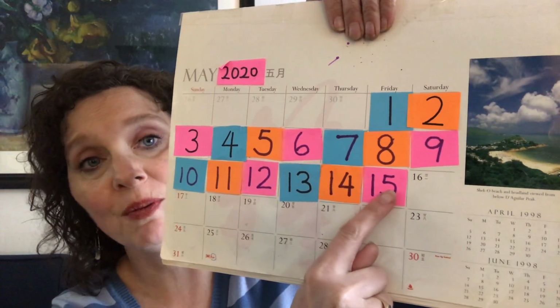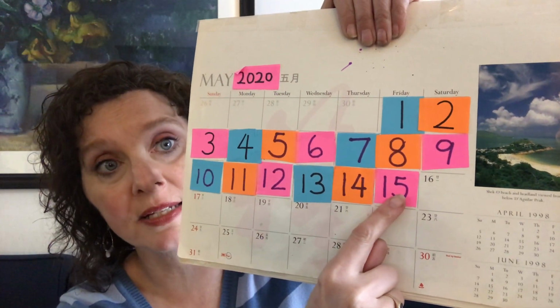So I mentioned jobs. Let's do calendar. Here is the calendar. And that was Friday. And we had a weekend, so we missed a couple of days.